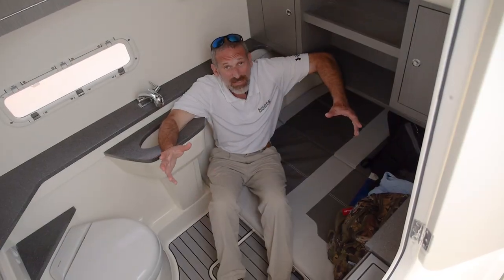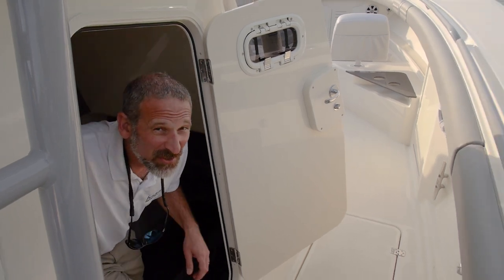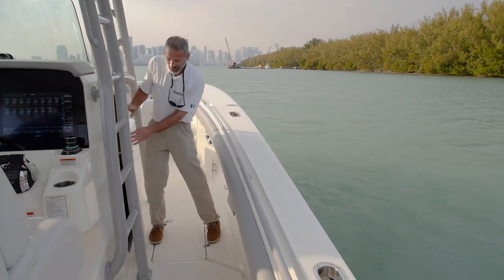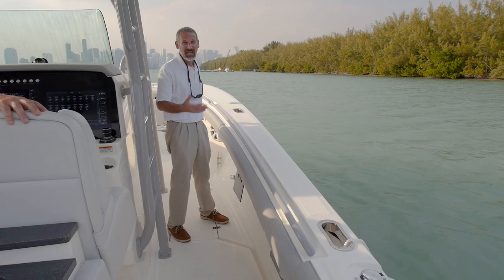The cabin is very basic. There's a simple berth and a head. But there is a reason why the cabin is relatively small for a 40-something center console. Because look at how wide these side decks are. Look at how much fishing space you have up, forward, and aft.